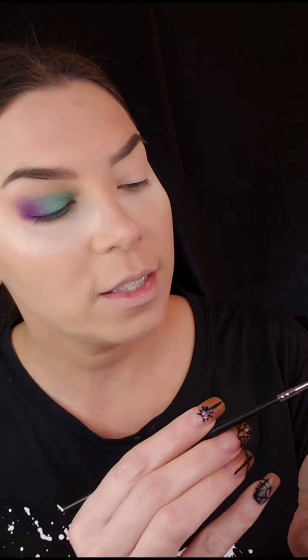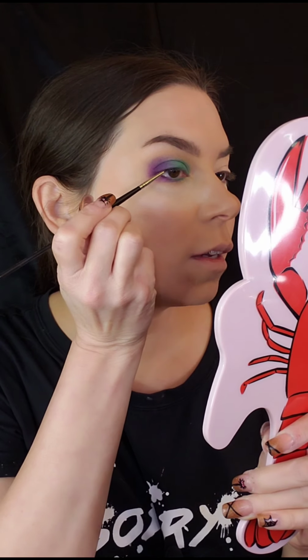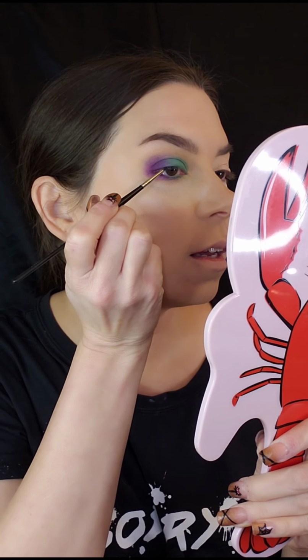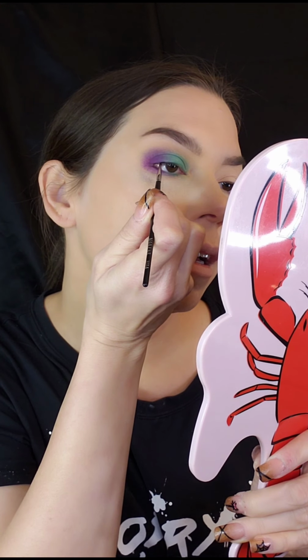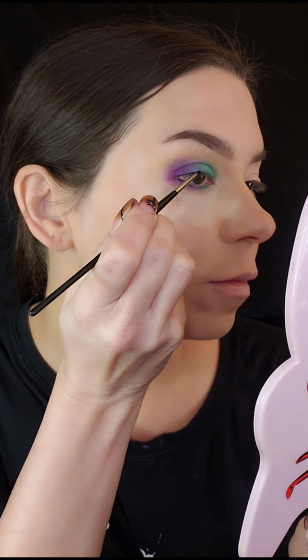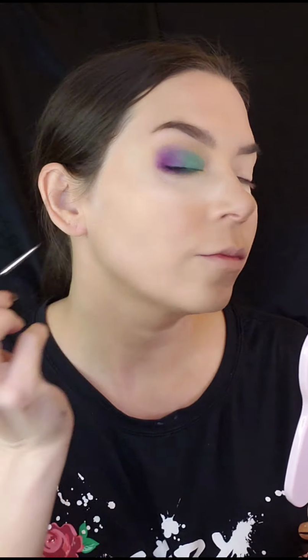Ooh, that's a different consistency. See how this is more malleable than a regular pomade? That's why it has so many uses. And I'm going to go ahead and just etch out the side of my eye. Mirror in hand. That is really beautiful and really pigmented.